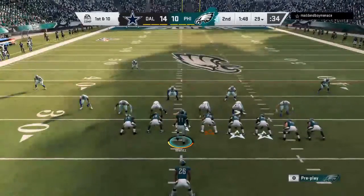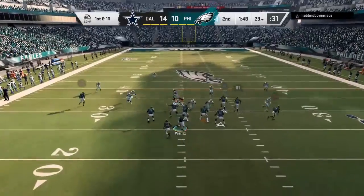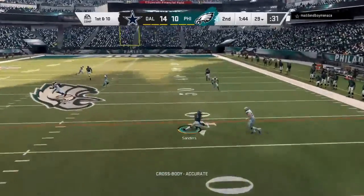The Eagles offense set to begin their next drive. And they had 3 points last time, but they didn't want 3 points because they were well within range of scoring a touchdown. We'll see if they can do better now.